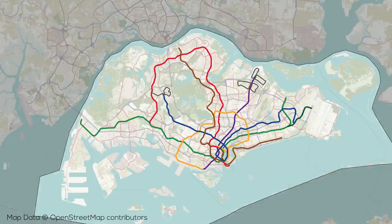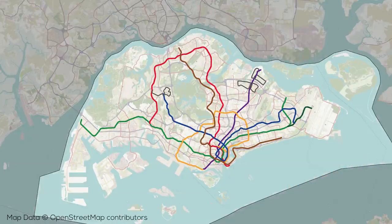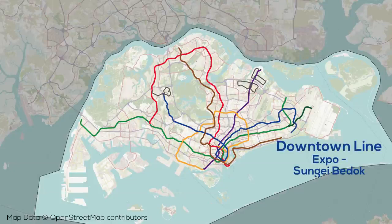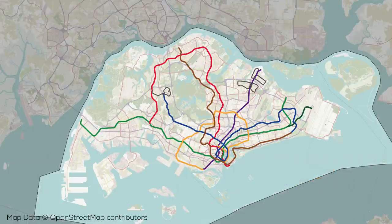Also in 2024, the Northeast Line will see a one-stop extension northeast to Punggol Coast to serve new development. At the same time, the Downtown Line, which is already looking very loopy, will get a 2-stop southwestern extension from its eastern terminus. The following year, in 2025, the initial build-out of the Thomson East Coast Line will wrap up, with a 2-stop extension that will have it meet the Downtown Line at its new eastern terminus. Finally, in 2026, the Circle Line is set to be finally completed, with a 3-stop extension as part of its 6th phase.